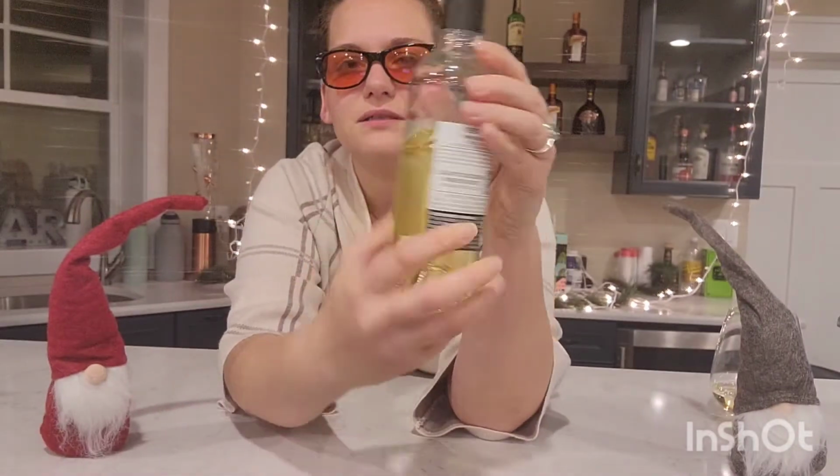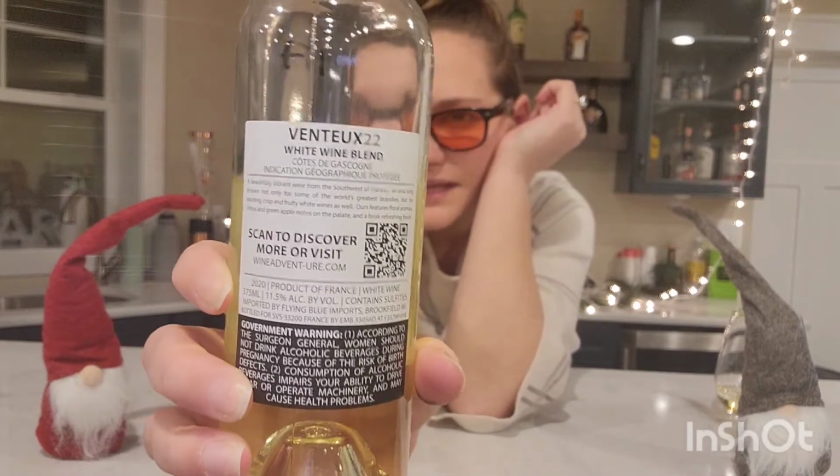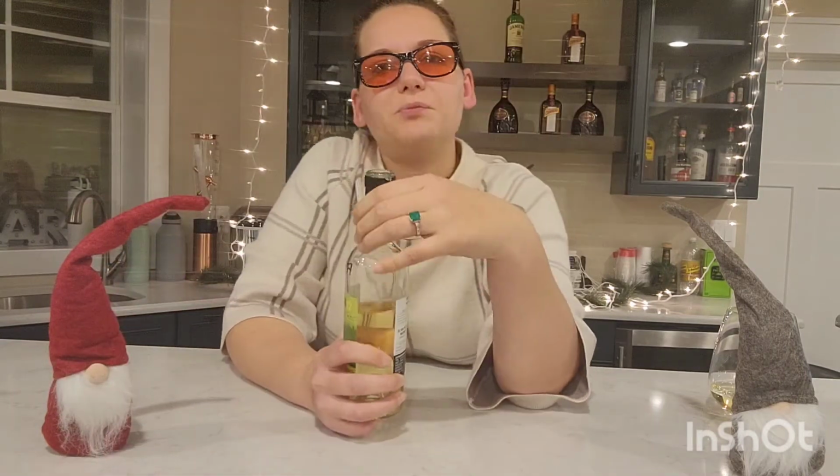This is from France. You can see on the back label there, it is an IGP, which means Indication Géographique Protégée. And we're going to talk about that a little bit again.